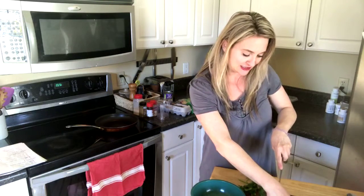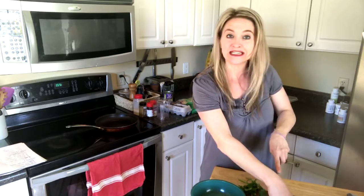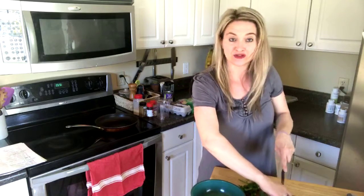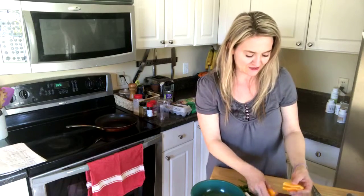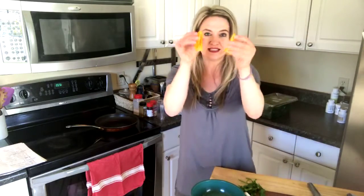I suggest yellow, red or orange, over green, because I think that brings on the sweetness of the pepper. If you are using a standard bell pepper, you might opt for a colored pepper. I really like the simplicity of the peppers. What I do is quickly de-spine them.